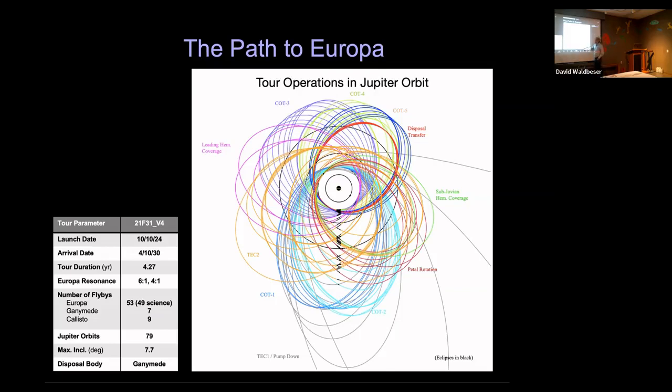It's another year before we make our first Europa flyby. The tour at Europa lasts a little over 4 years, in resonance with Europa. So that means every time Europa goes around, either 4 or 6 times, Europa Clipper encounters it again. So about every 2 or 3 weeks, Europa Clipper would encounter Europa. Here we are with 49 science flybys, 53 total of Europa, 7 Ganymede, 9 Callisto, 79 total Jupiter orbits. And we not only dispose end the mission by crashing into Ganymede.